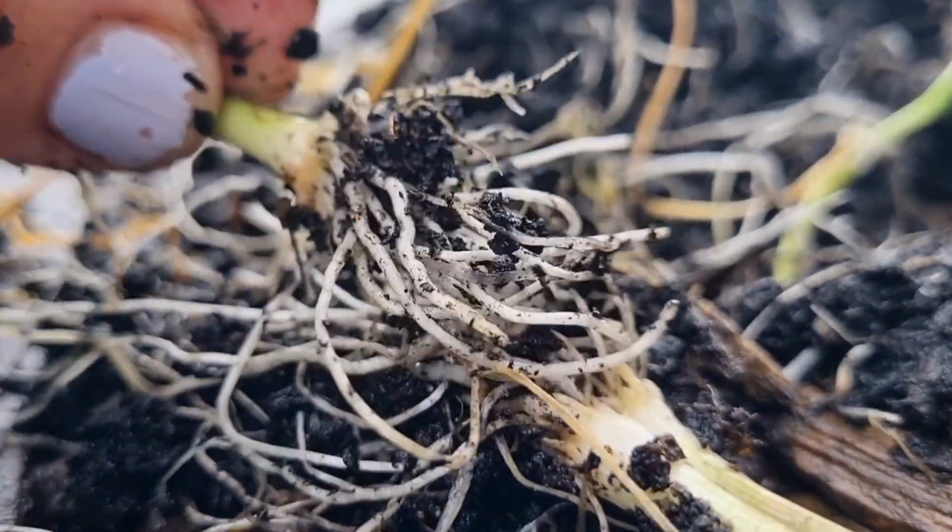But good news, that's not an issue because they are very, very tough. All I do is just pull them apart. You may break a few little bits of root here or there, but they recover well after a few weeks in the ground.